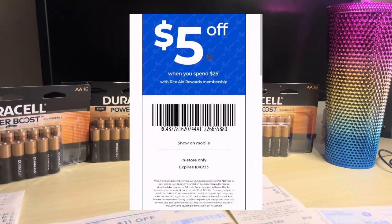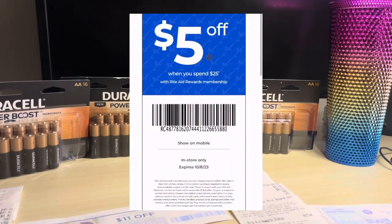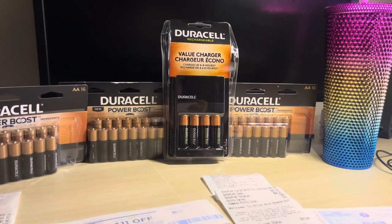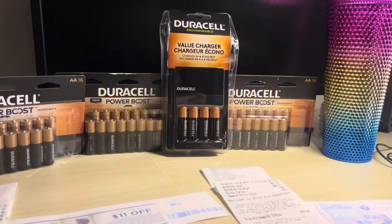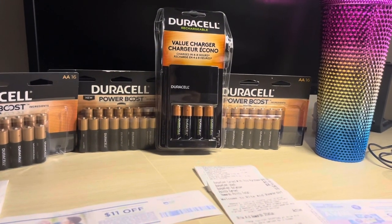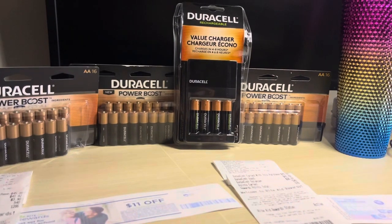Big shout out to Coupons Are Sweet. She did share that, and I went on ahead and shared it. And then there's a $5 off of $15 that was an email coupon that was shared to me from a friend, and I'm not at liberty to share it. They asked that I didn't share it. So if you have a way to go about getting it from another source, you can use that one. That one doesn't expire until the 24th, so we're all good there. So that's what I was working with.